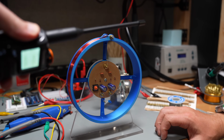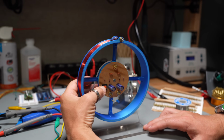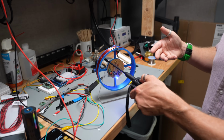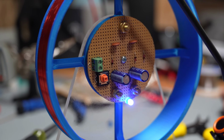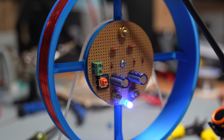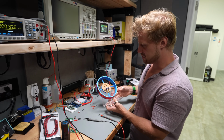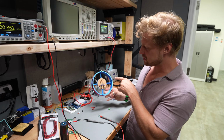Doing a quick transmission test with a 5-watt radio, the system worked perfectly. There we go. Sending a sustained transmission with the circuit permanently turned on, and the LED gets brighter with proximity. Absolutely amazing, and working as intended. This got us thinking, what if that LED wasn't in place? What voltages would build up?